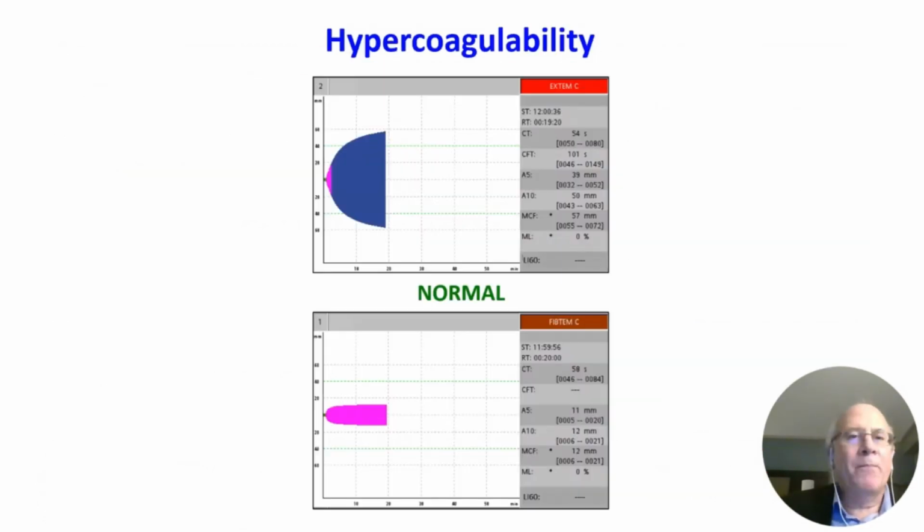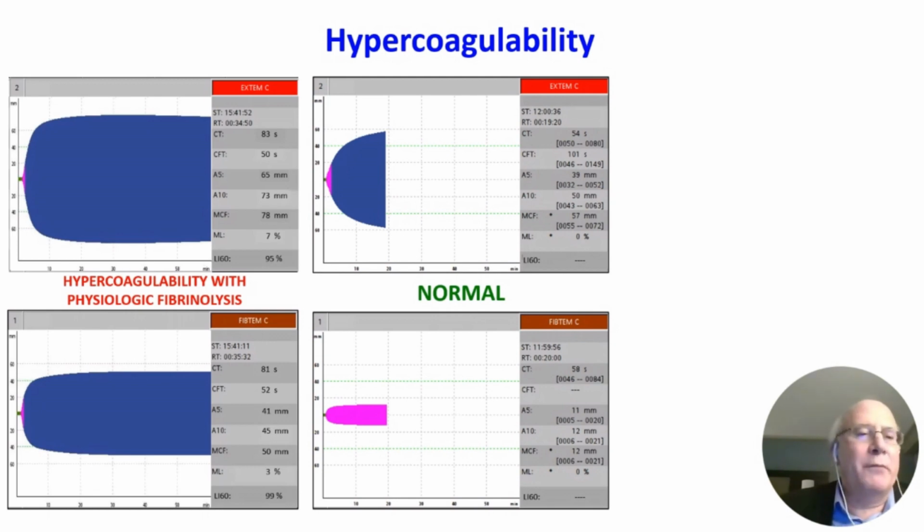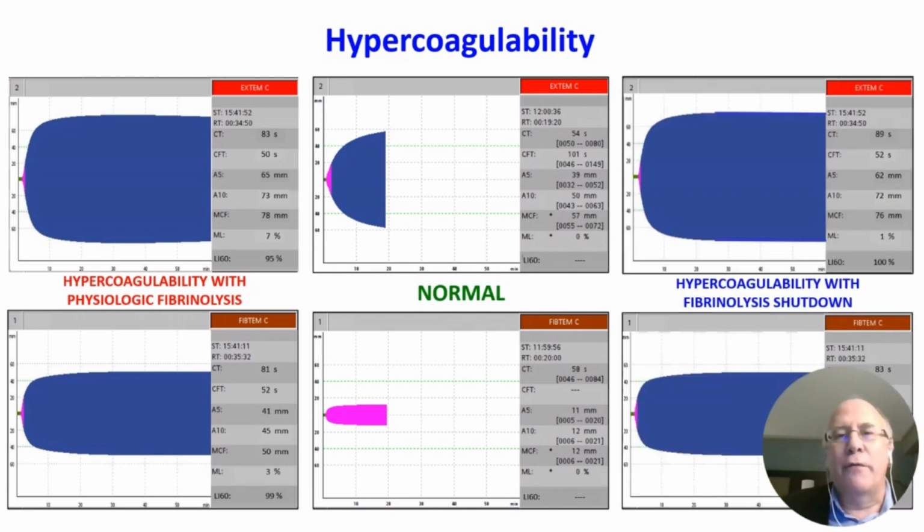Finally, we look also at hypercoagulability. So here in the middle, we see a normal situation. On the left side, we see a significant hypercoagulability, but with normal fibrinolysis, and on the right side we see the reverse situation, that's hypercoagulability with fibrinolytic shutdown, which is associated with a very high incidence of thromboembolic complications.